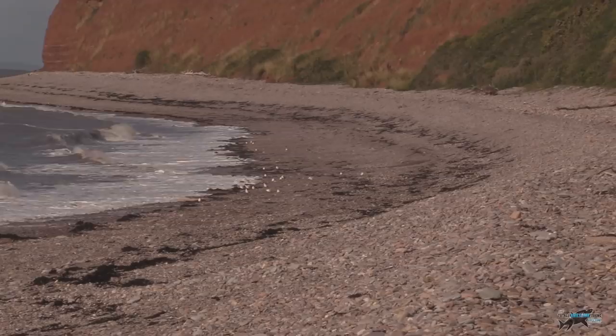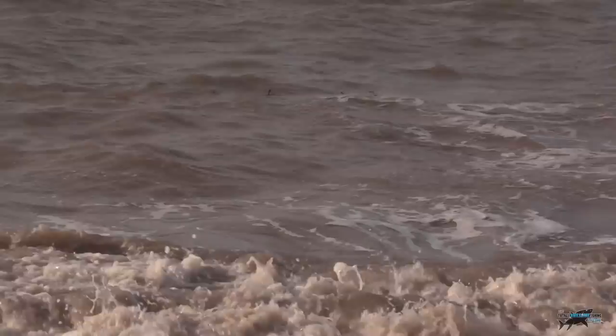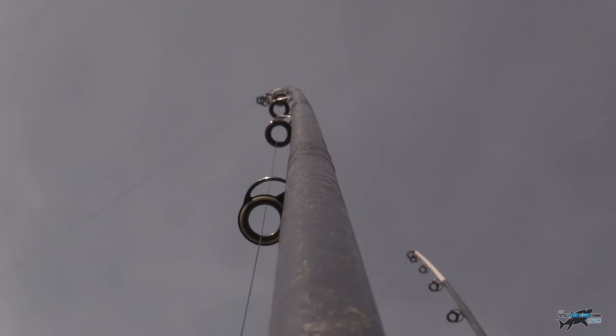And here you can see the coloured water. You can see the weed along the wave line there. Don't be put off by the absolutely mud colour of the water, because that's what they need in the Bristol Channel to get those fish feeding. And by golly, they do have some good fish down there.